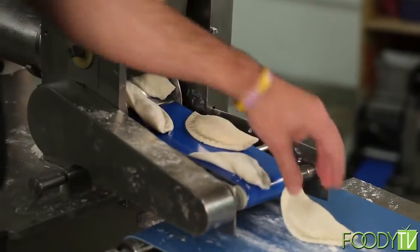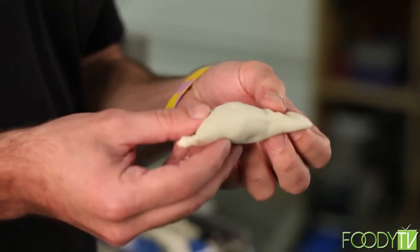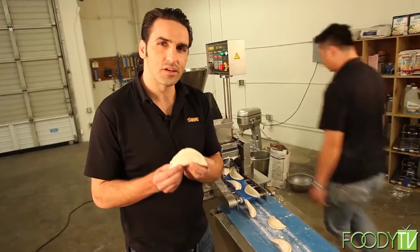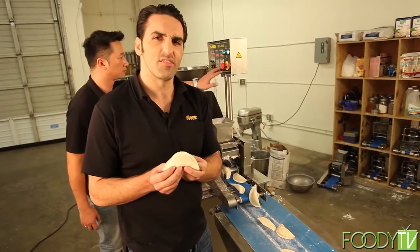But you can see that the empanada is coming out very similar to the texture that you saw in the restaurant. So you're not really making any sacrifices. I mean, that looks like a very similar product to what you're going to make. I think she said 5 minutes per.